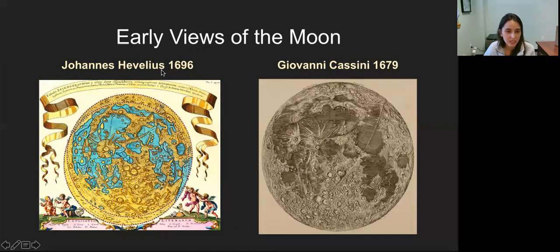So as we keep on going through the 1600s, the maps get more and more detailed. You can see Hevelius makes another one in 1696. Giovanni Cassini's got one in 1679. They're getting more and more detailed, okay? Also, the 1600s was a big lunar science time.